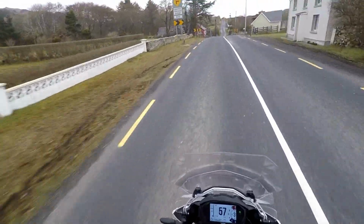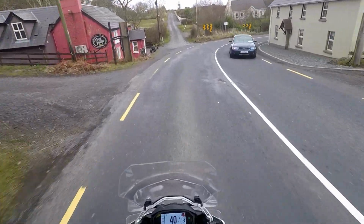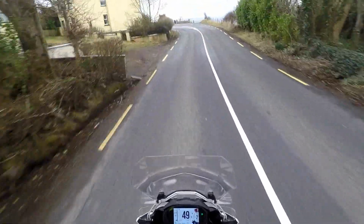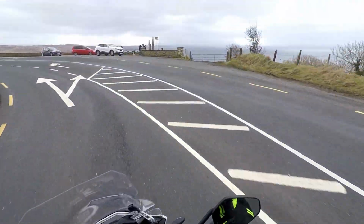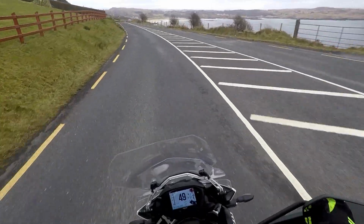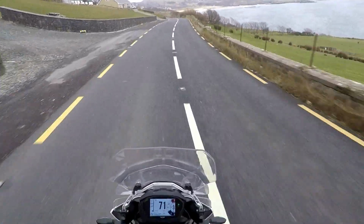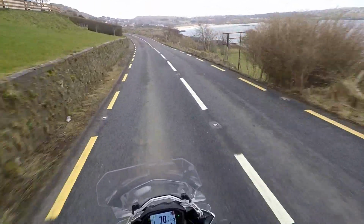Severe corner ahead. Kitty O'Reilly's, no, Kitty Riley's, what? Pub, something, viewpoint. Don't think we'll stop. Oh, it's lovely, all the same. Lovely, lovely, very nice. Lovely beach. Ah, didn't bring my trunks.